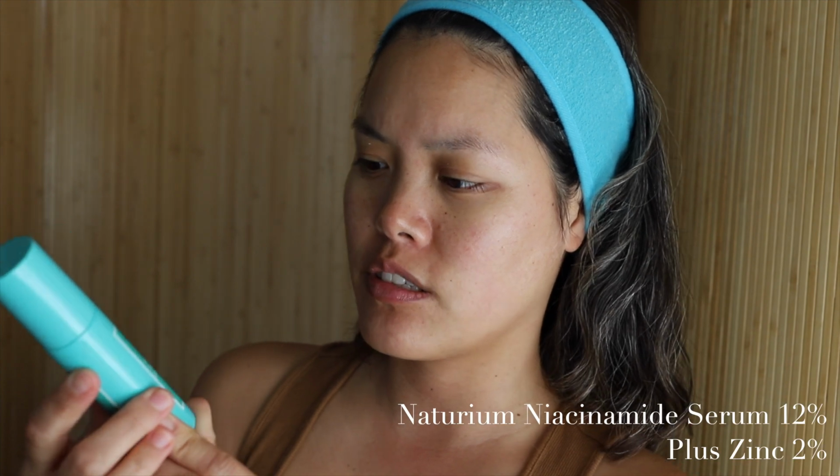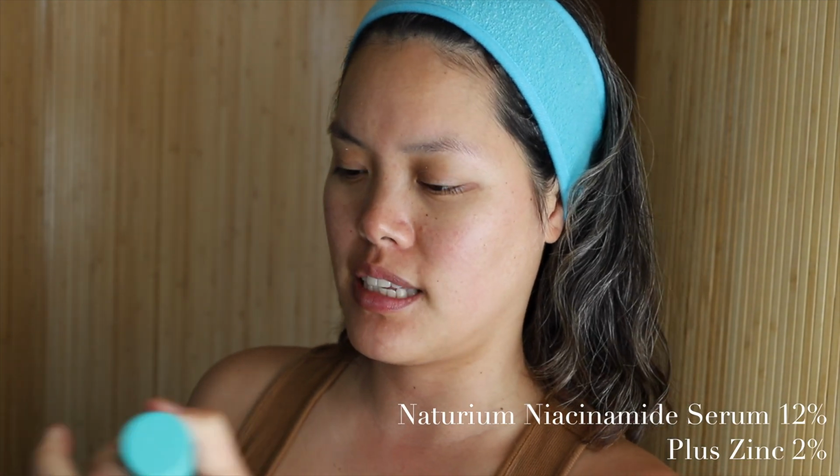This is Naturium's bestseller. This is the Niacinamide Serum 12% plus Zinc 2%. And it's supposed to be really good if you have dark spots and stuff. Let's see what it says here. It says our concentrated serum is formulated with pure 12% niacinamide and 2% zinc PCA that helps improve uneven skin tone and visibly minimizes the look of pores, skin texture, and fine lines.